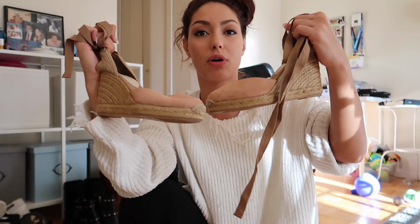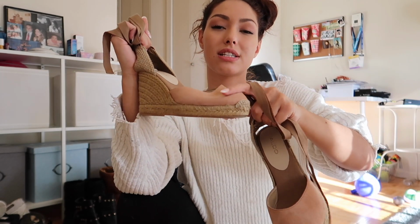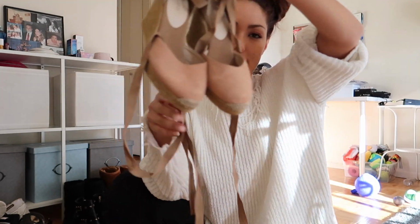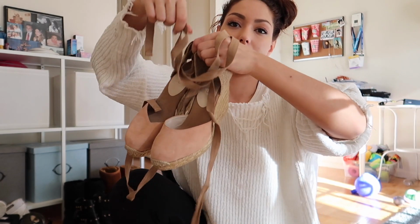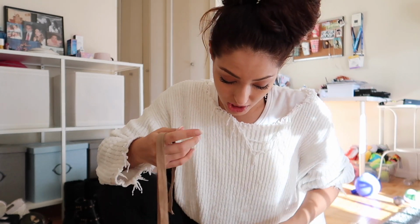By the way, I don't know the technical terms in fashion, so I don't know how I'm explaining this. I hope you can understand what I mean by those, but I'm trying as much as I can. These are from last summer season from Aldo. The color is nude pink. High heels with the straps that go around the ankle. I am loving those. I wear them a few times.